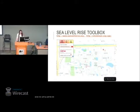Last but not least, the FIU GIS Center has collaborated with the Department of Journalism to create this sea level rise visualization application. Using elevation data and sea level rise calculations derived from LiDAR data, imagery noted by expert on the topic, Pete Harlem, this application allows South Florida citizens to enter an address into the system and see what the area would look like with various degrees of sea level rise. So you can see there's a search box on the left. You can just enter your address there.